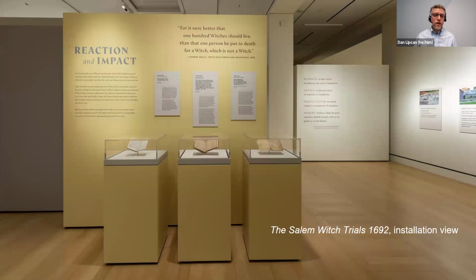We had a section about the reaction and the impact of it, featuring a few books dealing with the immediate aftermath: a book by Cotton Mather, one by Robert Calef, and another by Thomas Maule, which we've actually kind of come back around to in our ongoing installation that is going to open in July. The importance of Maule and how that really led to freedom of the press, freedom of speech, and freedom of religion in this country. That's an important moment.